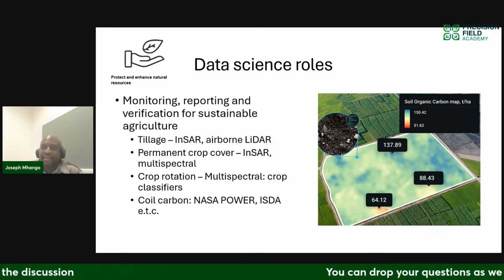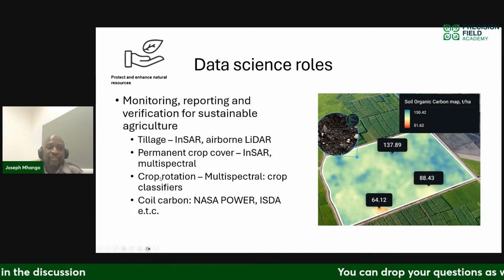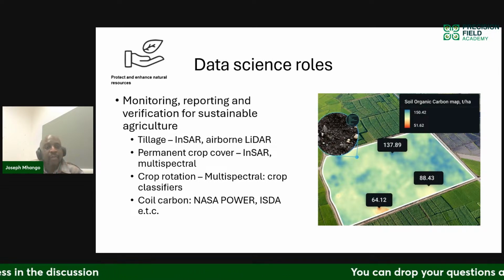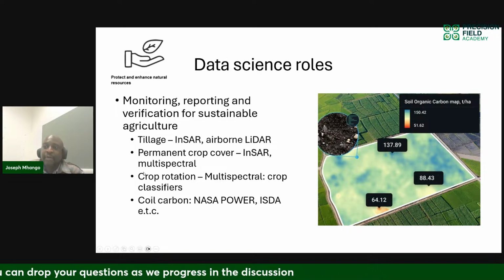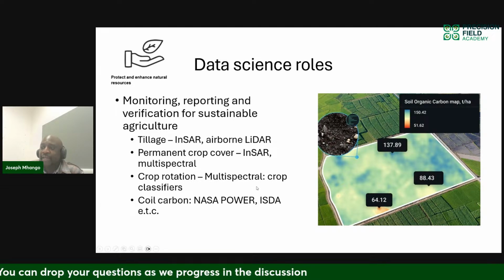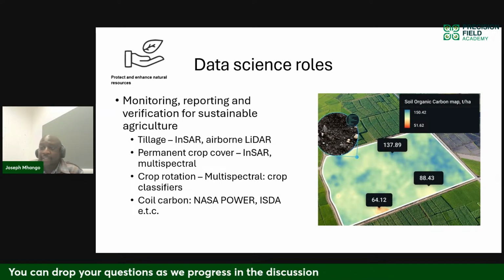So if you practice conservation agriculture, you will know that the first pillar of conservation agriculture is minimum tillage. So we're able to monitor if you actually practice minimum tillage. And the second one is permanent crop cover. So obviously we're able to tell from satellites if you actually have something green on your farm because we know plants are always green. Well, not always, but most certainly will mostly be green. So we're able to tell if you have permanent crop cover. And we're also able to tell if you rotate your crops because one of the things in conservation agriculture is crop rotation. And we can tell because we're able to classify exactly what crop you're growing. And we're able to tell when that surface of land has a new crop in it. So you can see that remote sensing and data science can tell us a lot of things.